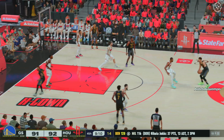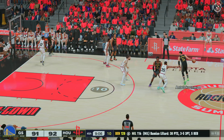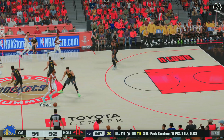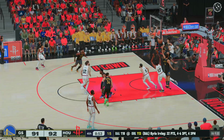Hield against Van Vliet. Now here's Antetokounmpo to the middle. Deflects the pass. Here's Moody. That one off the back iron and out. Houston has got 7 of their 16 3-point attempts to go in. Here's Van Vliet. Pass to Eason. And it's blocked.